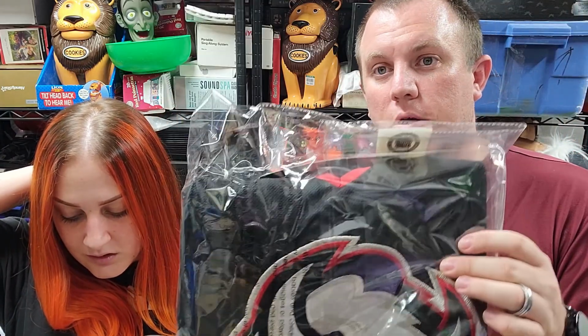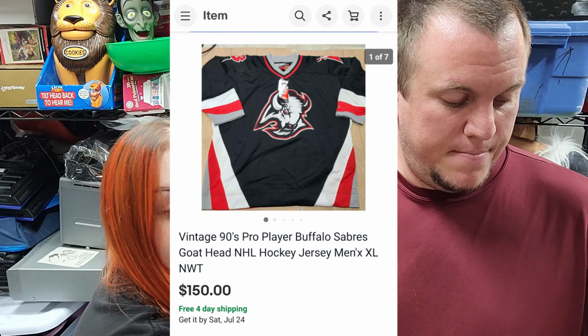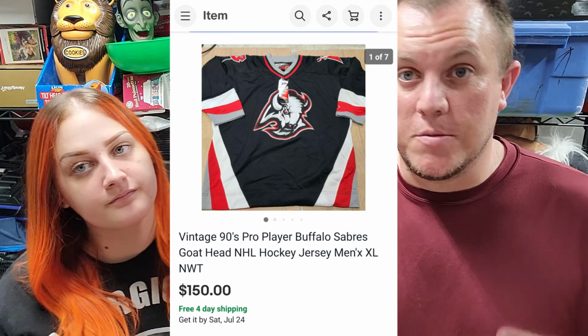The best sale of the day: Sabres. Buffalo Sabres. Pro player, brand new with tag. Hockey jersey. Got this from Storage Unit Guy when we got all that train stuff for $700. We sold one train today for $260. We sold another jersey for $100 the other day, and this one sold for $150 on the best offer. Super happy about that. Brand new. I love hockey jerseys. I haven't sold a lot of Buffalo Sabres ones, but now we've sold two, and they both sold really well.